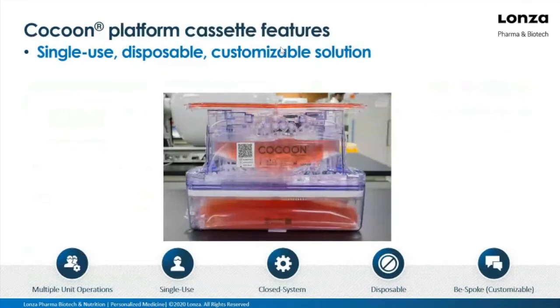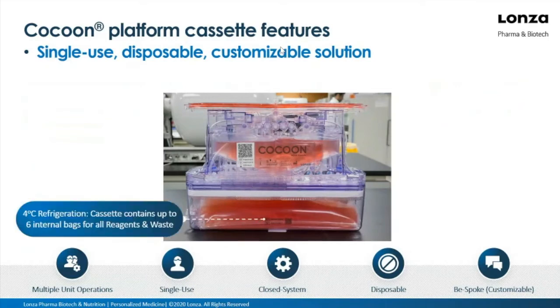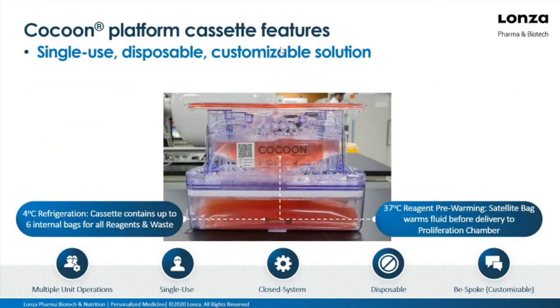So, to give you a more in-depth feeling of what the cassette is doing and how the automation is run: the first thing is the media are kept in a 4 degrees Celsius refrigerator at the bottom, and it can take up to 8 internal bags. The media are warmed on the higher side before being brought up to the proliferation chamber on the top.